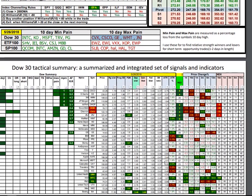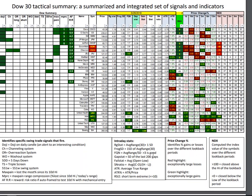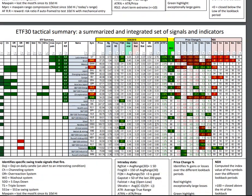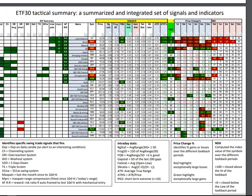Tactical summary for the Dow. Half a dozen dojis. Lots on the auto framer to choose from. Weakness this past Friday for ExxonMobil and Chevron. The strength was in United Health, Intel, and Procter. ETF 30. Again, many dojis, lots of channeling and overreactions to choose from. A triple screen and a 551W in XOP, oil exploration.